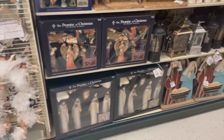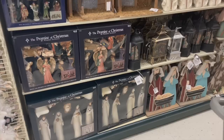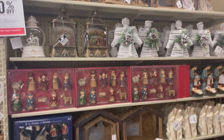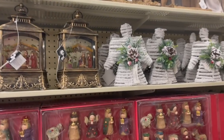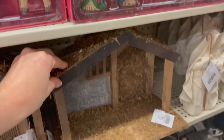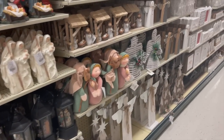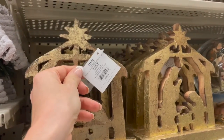And this was my favorite aisle, the nativity scenes, nativity sets. These were so nice. I was actually in search of one of these and I picked it up. I'm not going to tell you which one because I'm going to do a haul video of all the Christmas stuff I pick up. So you guys are probably getting an idea of some of the things I'm already getting. But yeah, there's one of these sets that I loved that I ended up picking up.